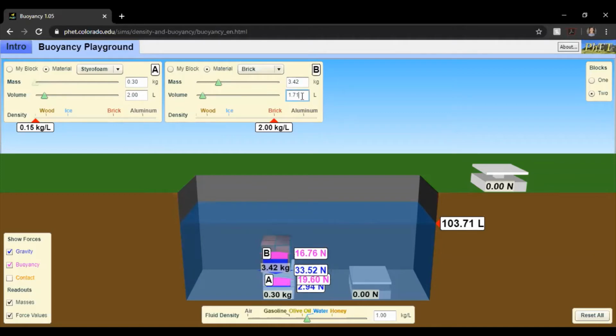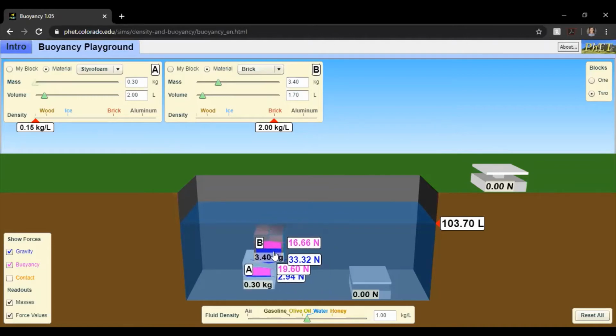So maybe if we drop this by one more, 1.7, we see that we get 16.66 and 19.60. If we add that up, that's going to give us 36.26, I believe. Let's double check that on a calculator. Yep, so we get 36.26 on our buoyancy force. And if we add 33.32 and 2.94, we'll also get 36.26. And now that is what we were looking for. Our buoyancy force is equal to that of our gravity force. And therefore, if I move both of these objects anywhere in the fluid, they will stay put.